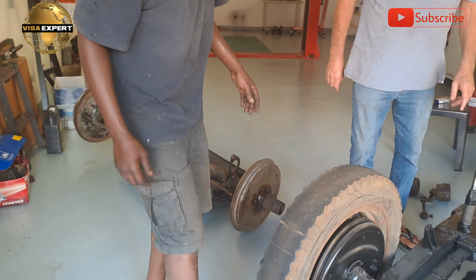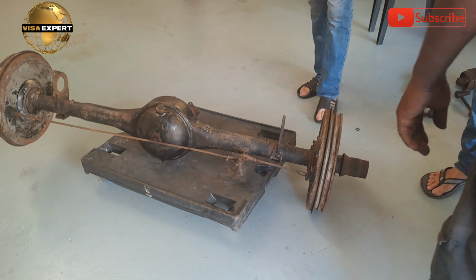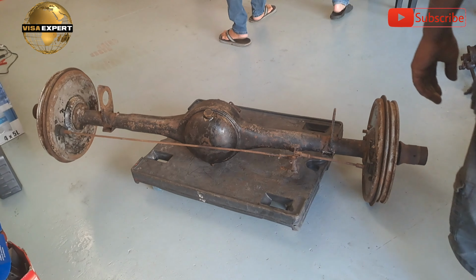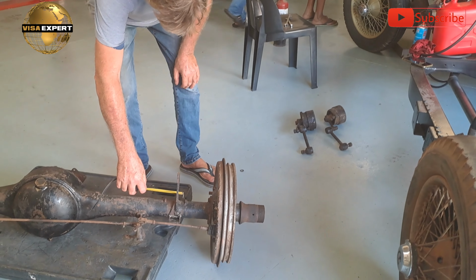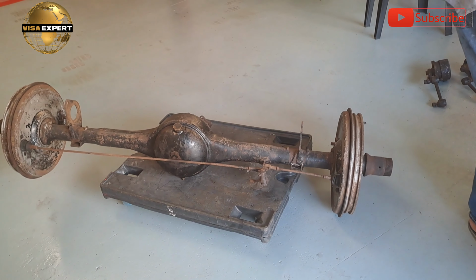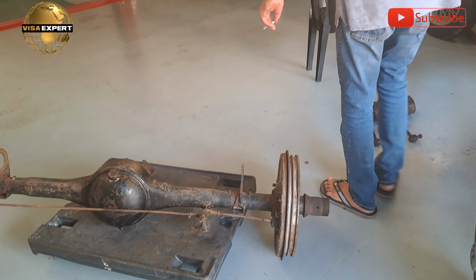Okay, let's just measure that and see if that's going to work before we do all this work. We'll just take it. Let's take it. Don't worry about this now. Yeah, that's correct. Okay, so that is the right lift for this.